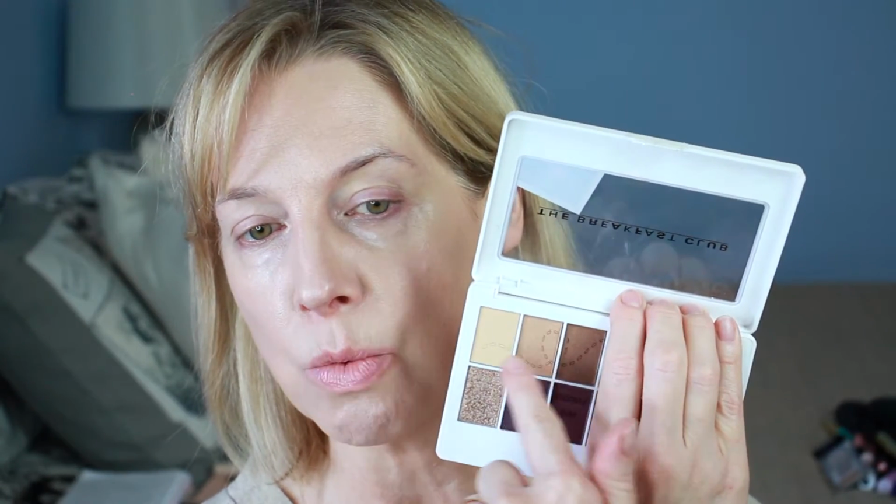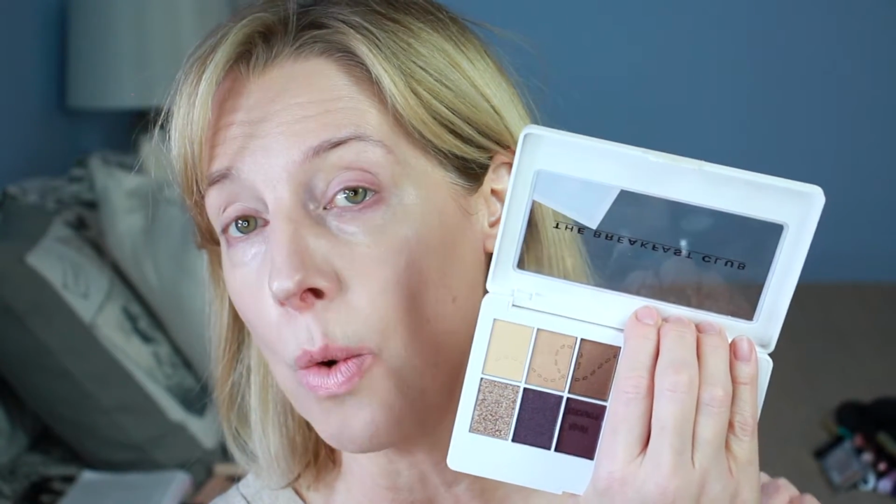If this isn't your cup of tea, I understand, but honestly, take a look at these shades right here. They are so neutral. When we see this shade and this shade, we think, oh wow, that's pretty orange or kind of rust. And it's so good. I'm going in just all over my lid.